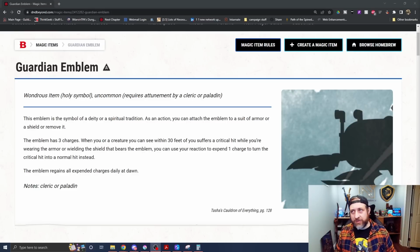But as an action, you can attach this emblem to a suit of armor or shield. And it has 3 charges. When you or a creature you can see within 30 feet of you suffers a critical hit while you are wearing said item, you can use your reaction to expend a charge to turn that critical hit into a normal hit. This is pretty nice.